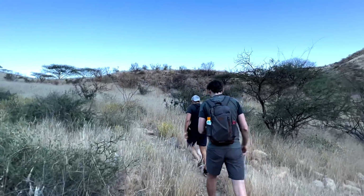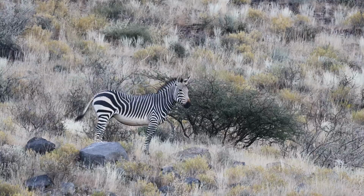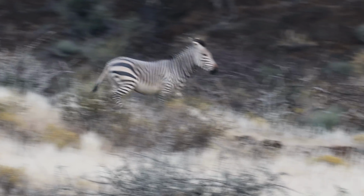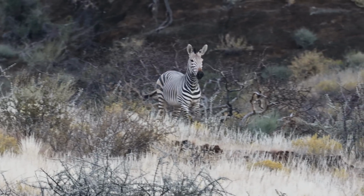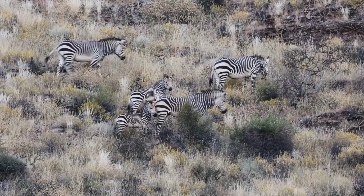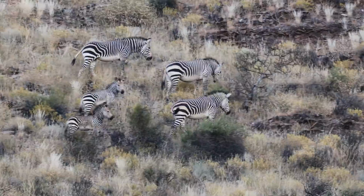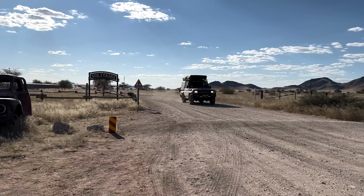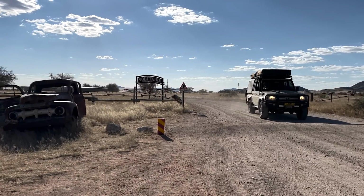And then obviously we tried to find the Hartmann zebra, which wasn't easy, but finally patience paid off and we managed to see them. One of the main differences is the nose, which is more brown, as well as the stripes, which are slightly different from a normal zebra, and obviously they stay more in the mountain area.